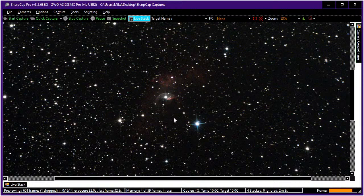While that's loading up, I'm going to bring up Wikipedia and see what Wikipedia has to say about the Bubble Nebula. I don't really know a whole lot about it myself. Also known as NGC 6822. Bright emission, it's an emission nebula. Actually, Wikipedia doesn't say a whole lot about it. No, it doesn't. Not really sure why that is.